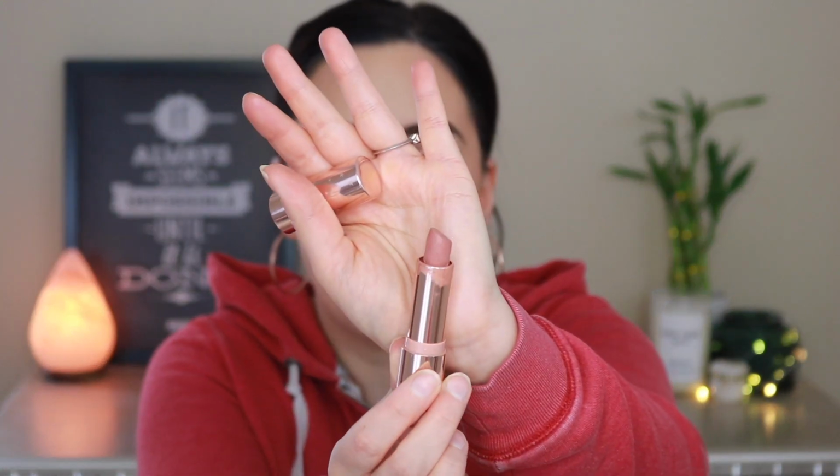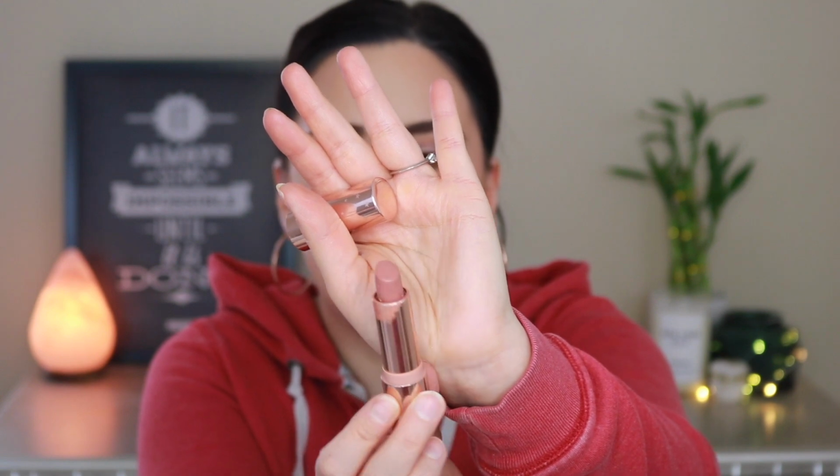This is the most beautiful nude lipstick ever. I get so many compliments even when I'm out and about and I'm wearing this lipstick shade. It is the perfect brown, nudie, not too peach, warm undertone lip shade. I absolutely love it. I've been wearing this in the last several videos that I have uploaded, you guys. This is the lipstick that I have on in those videos.